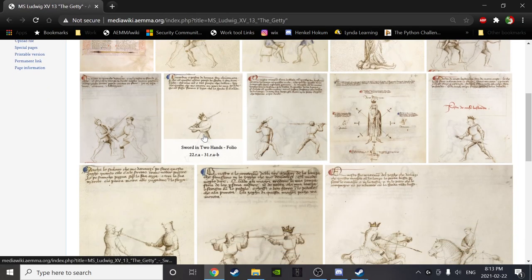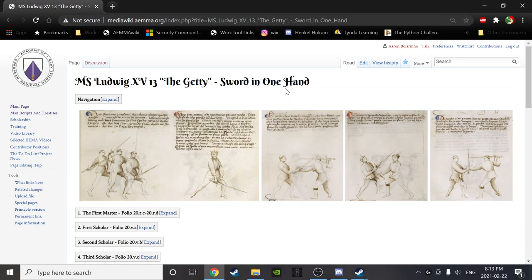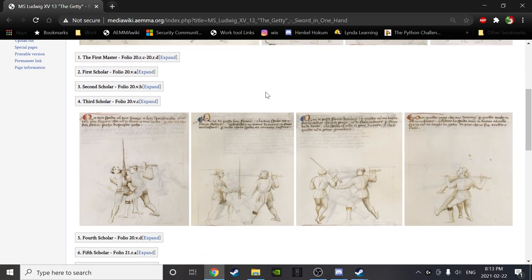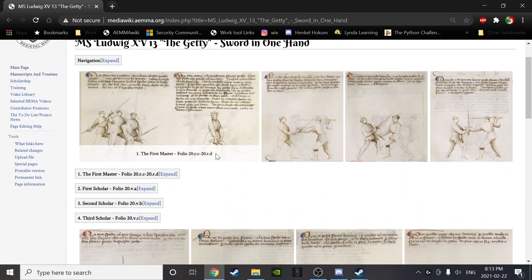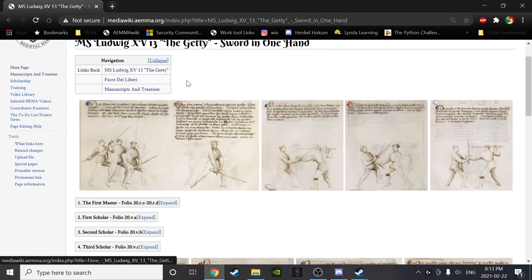Excellent. All right, so today we're actually starting the sword in Fiore, which is pretty crazy. We're starting the sword in one hand section. So this is awesome. I've been waiting to get to this point. For me personally, the sword is the passion of my interest, I guess, particularly the sword in one hand. I'm glad we've made it here. We're going to get into some really interesting and fascinating things in the upcoming sessions. We'll have lots to talk about, and I'm very excited to do it.